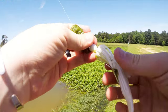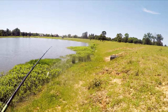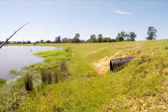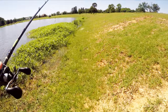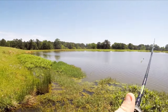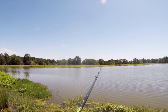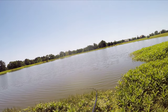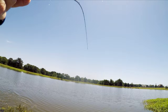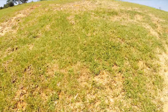Absolutely destroyed the chatter donk. Let's come down here. Here's a good spot. Didn't even know there was a fish on there. Yeah, yeah. Calm down there, buddy. Calm down. You calm?